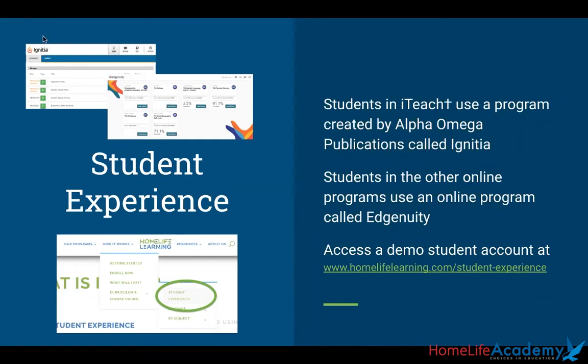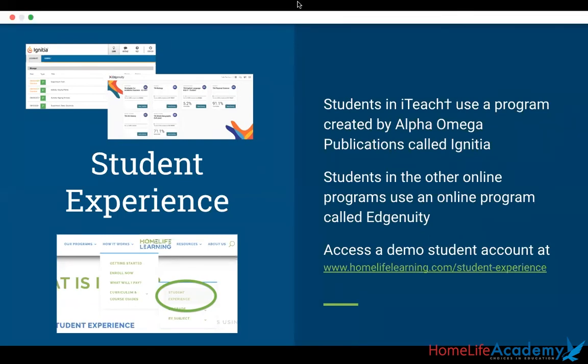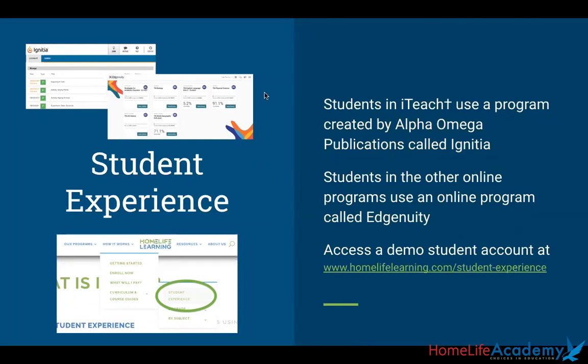With that, you will be able to access a student account for both the I Teach Bible, which is this Ignitia up here in the top left corner, as well as Edgenuity, which is what the Bridge, I Teach, My Assist Plus, and My Tutor all use. And so that is where you can access that. If you go to our website, go to How It Works and Curriculum and Course Guides, then Student Experience will provide you with a link, a username, and a password for both of these systems so that you can see what it looks like for a student who's using the programs.